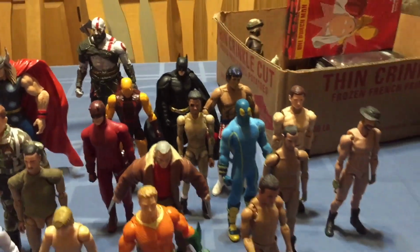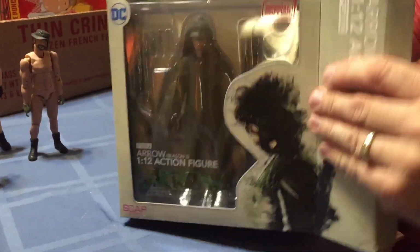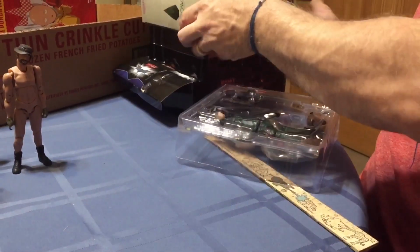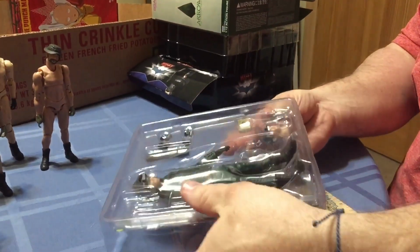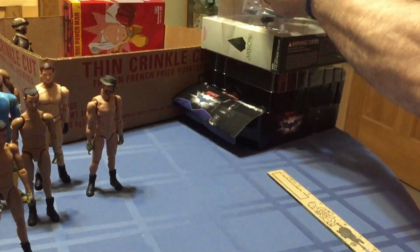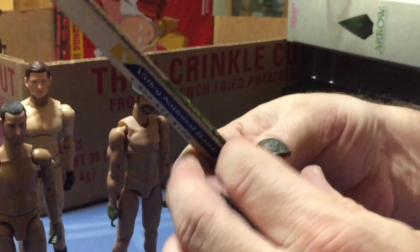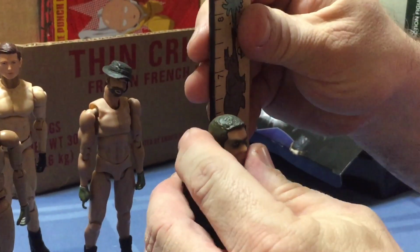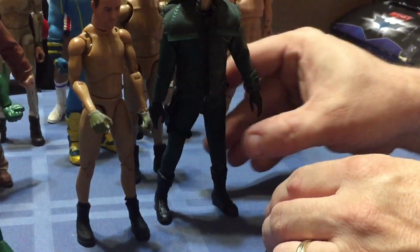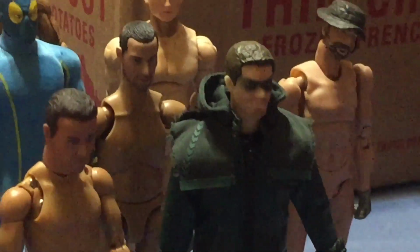Next up is the Soap Studio figure. This is Arrow from the TV show. Now, I always thought of this figure being on the smaller side, so again, it's going to be interesting seeing a height comparison of him. He actually seems tall now. And Oliver's coming in at a little over 6'2", which is kind of good because he's not a very bulky character, so he does fit in well with a regular person.